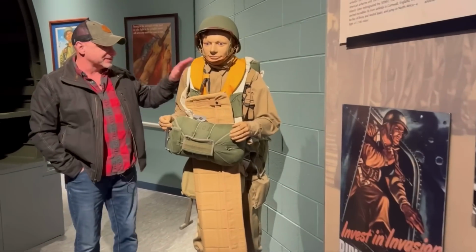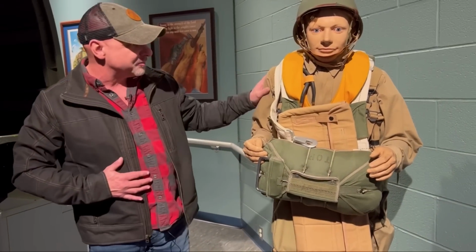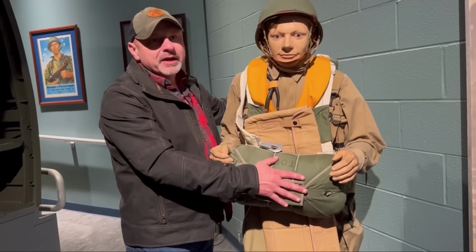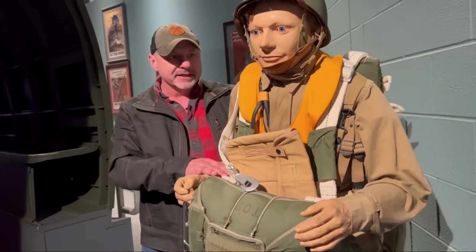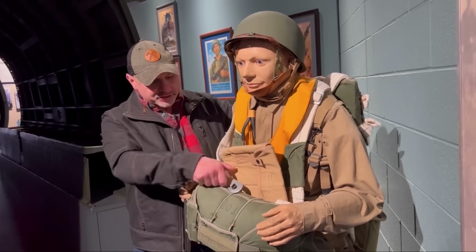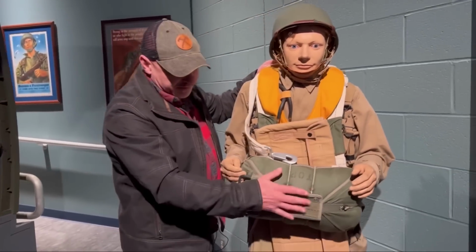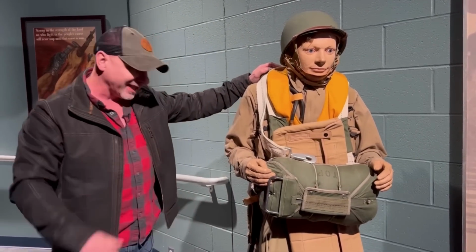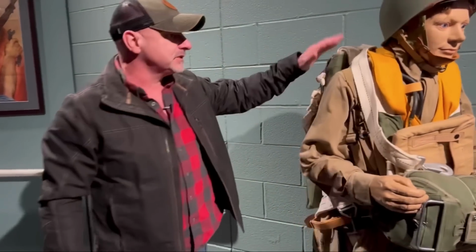The static line parachute has not changed that much. I would like to think it's better, but this is your reserve parachute here. So unlike freefall, in freefall the reserve sits underneath the main on your back. In static line, the main chute sits on the back. This is your static line that hooks up. It automatically deploys, and if it doesn't deploy, then you pull this and release the reserve, which is on your front, which thank goodness I've never had to do. But yeah.